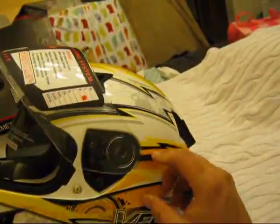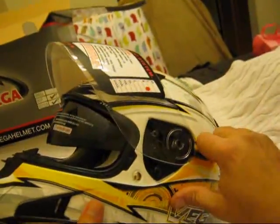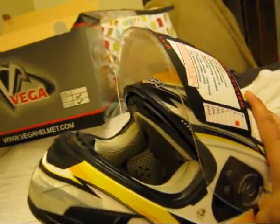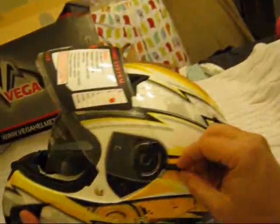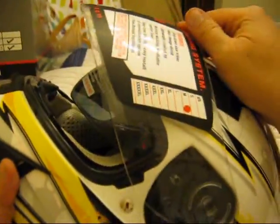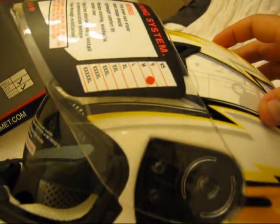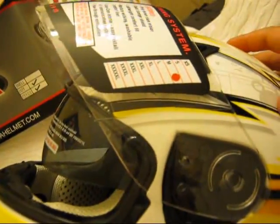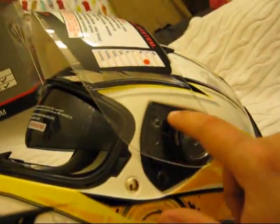A little nervous about that. It's a little stiff. Does have some kind of warranty on it. Wonder how you get the visor off. It looks like it's got a cam mechanism in there, but I have no idea. Maybe these little flat screws right there.